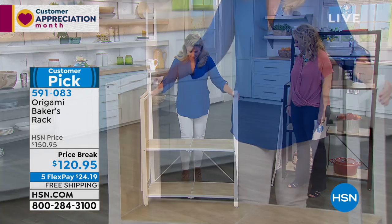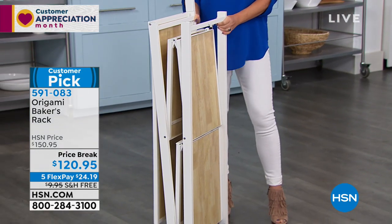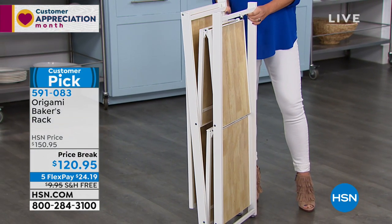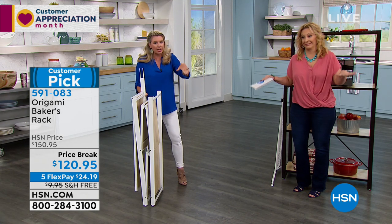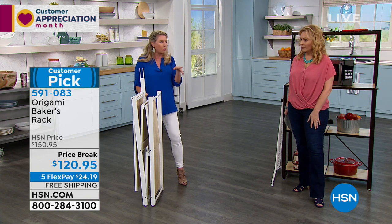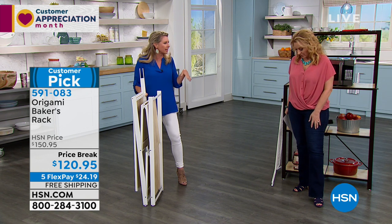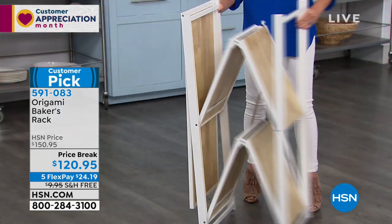This is steel and wood, and this one does not have wheels. But it does have leveling feet. So let's say you have tile, or a 30-year-old house, which is what I have, with a little bowing or something like that. You can adjust the feet so you don't get that wobbly restaurant table, where you have to put coasters underneath the salt packets or the sugar packets.